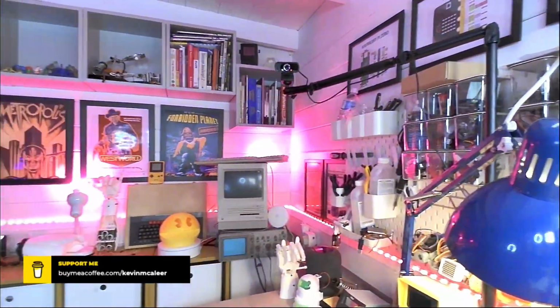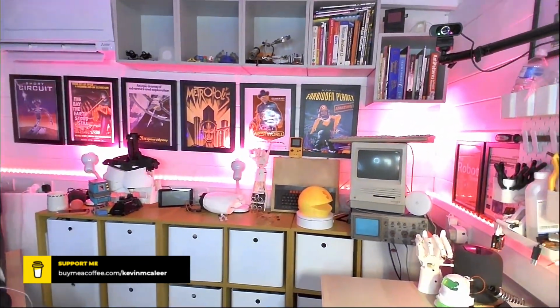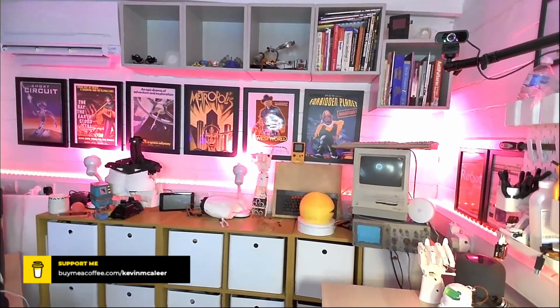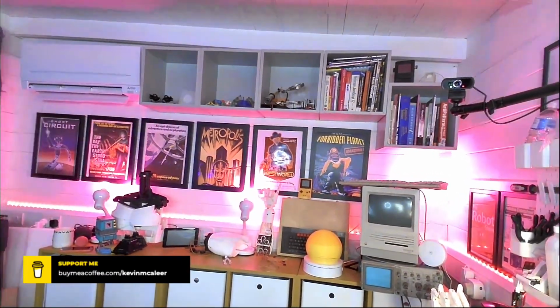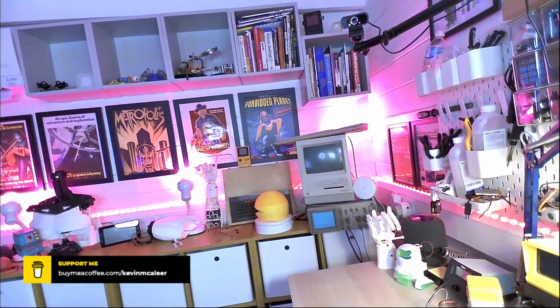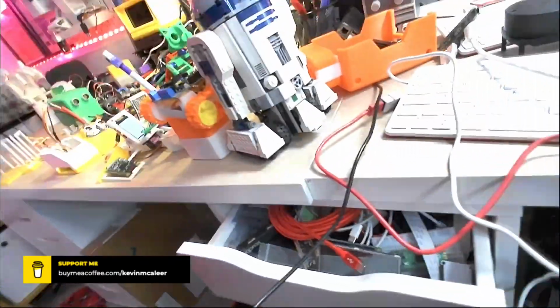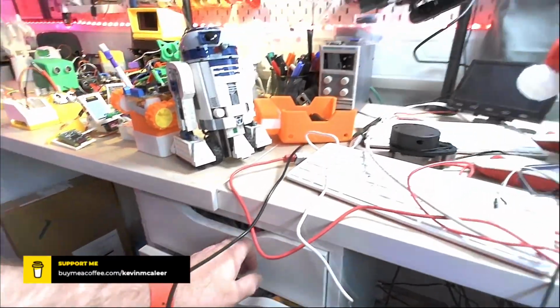You can see the other storage things there and the movie posters. So those movie posters are all robot posters: Forbidden Planet, Westworld, Metropolis, 2001, The Day the Earth Stood Still, and Short Circuit. And you can also see there the air conditioner. You can see the InMoov robot a bit better there. And what else have we got on the drawers? The drawer of shame with all the different bits and bobs in it, various wires.